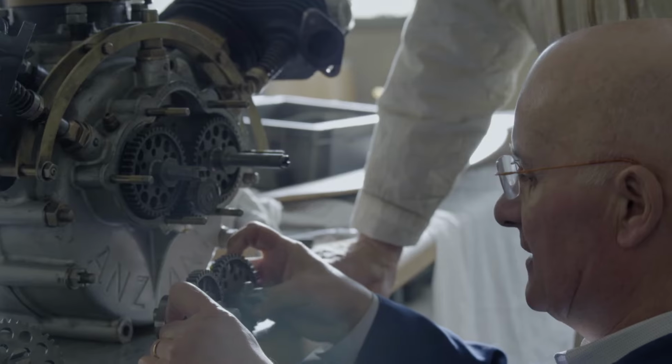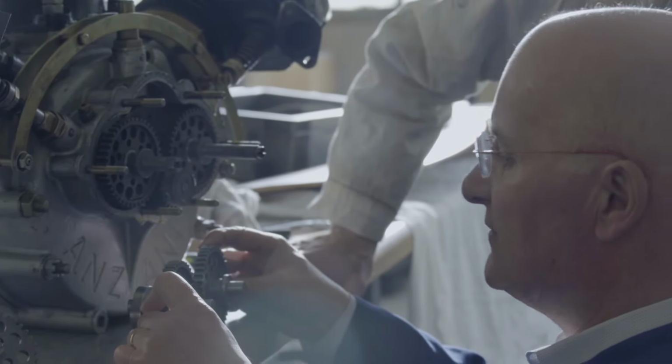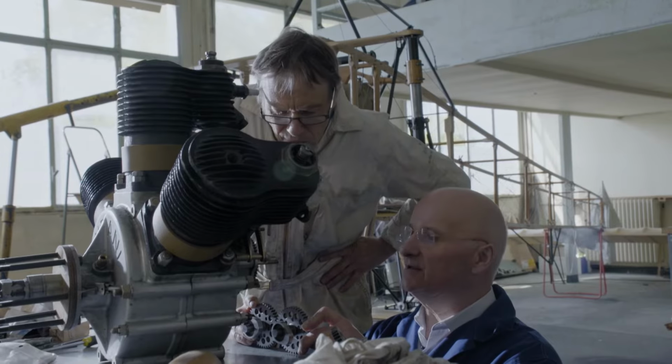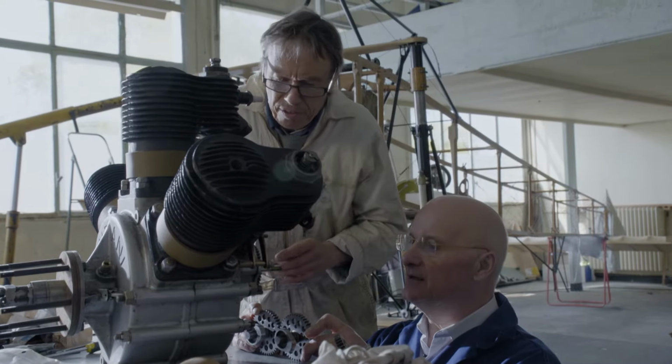The Anzani engine was a simple engine in design. Alessandro Anzani, who designed it, chose the right metals, the right alloys, and he mastered the mechanics very well. He himself claimed, "I sleep with the mechanics."